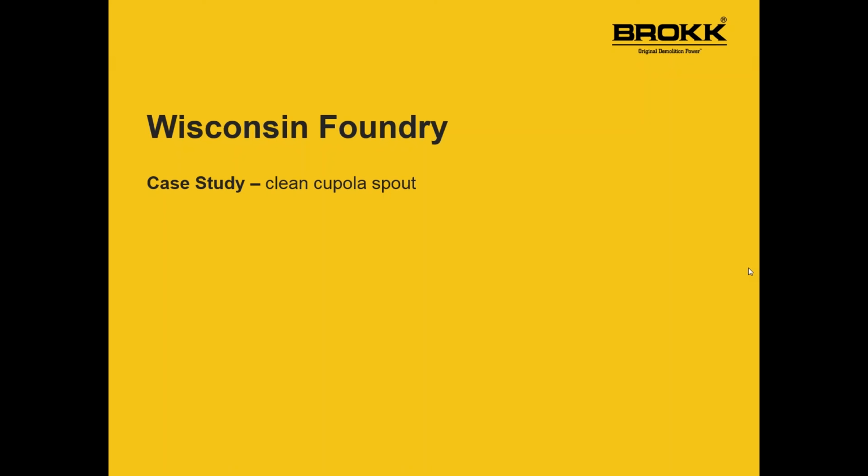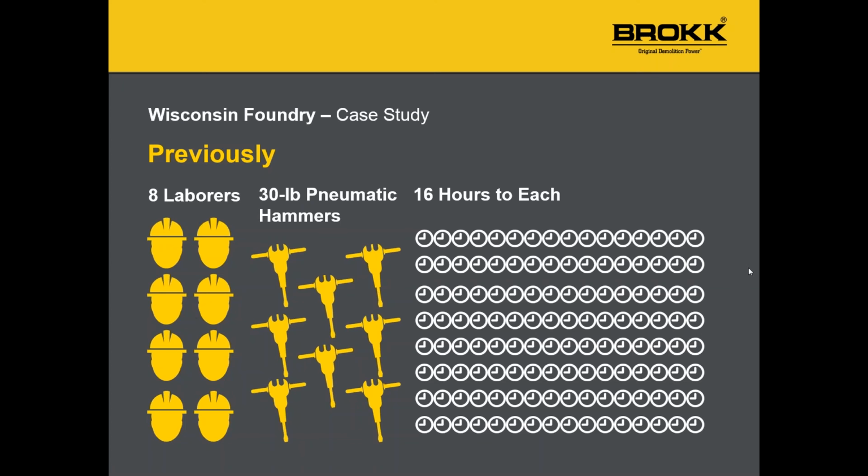So another case study we looked at was cleaning a cupola spout. This was a foundry again in Wisconsin, and the customer shared with us their experience. This was using a B100, the 1-ton model, to remove the refractory material from the cupola spout, which, as you know, is more like a trough than anything else. This one was almost 30 feet long with a 1-foot thick refractory. They tell us that they use the machine to carry out a thorough cleaning every 6 months. Prior to using the equipment, the refractory removal from the cupola spout required 8 laborers using 30-pound air guns and taking as much as 16 hours to complete.